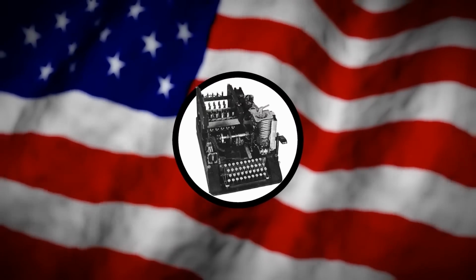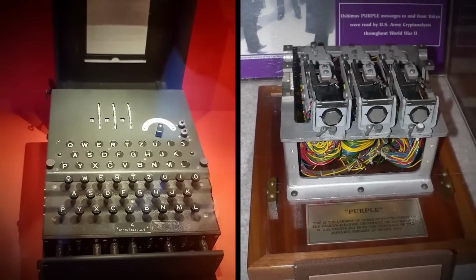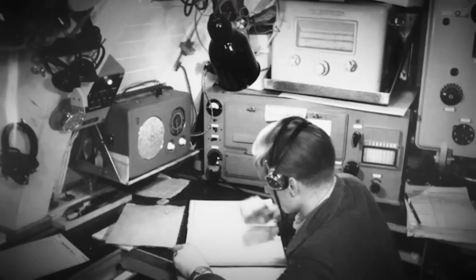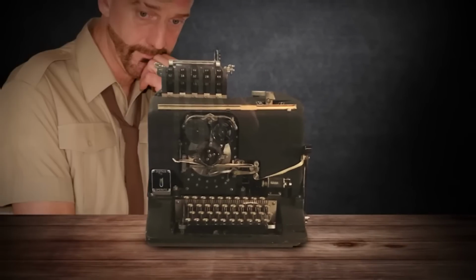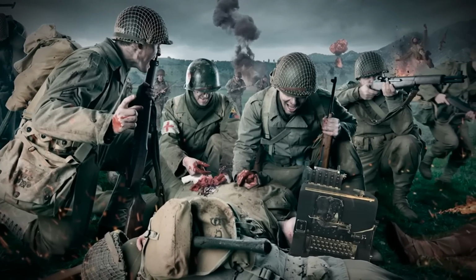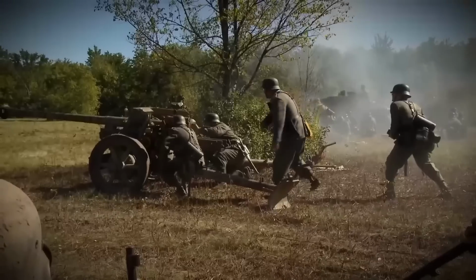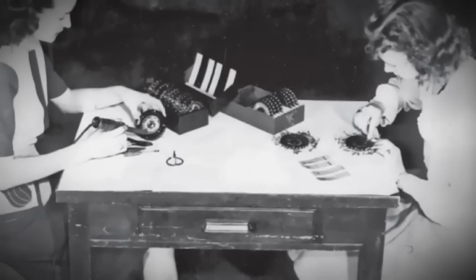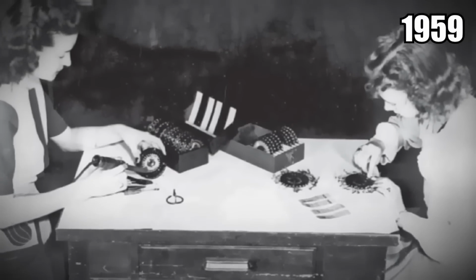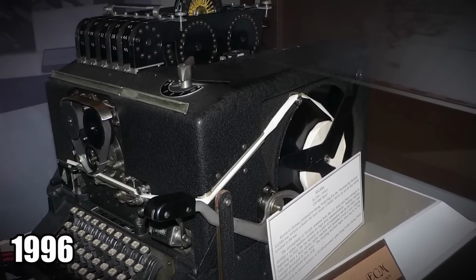The Americans soon devised their own secret machine called Sigaba, and unlike the German and Japanese code machines that were so effectively cracked, Sigaba remained unbreakable. It was the most secure cryptographic machine of the war, developed by the US Army and Navy before they even started fighting. It continued to be used until 1959, but its patent wasn't declassified until 1996.